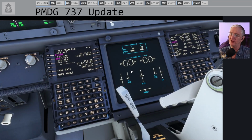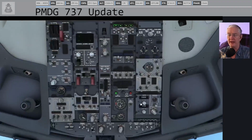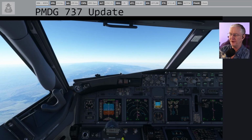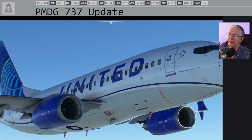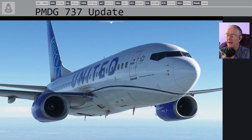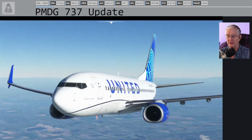So there's our hydraulic system. There's brake temperatures. This is really cool. I haven't seen this one before. Absolutely outstanding. Passing 20,000 feet, let's go ahead and ring the bell. Let the flight attendants know that they can get up and start doing the coffee and stroopwafels. I don't know if United still does those or not. The outside modeling here on this airplane, I'm continuously blown away at how good it's getting. It really is getting better and better, and I'm amazed at how good this airplane looks.